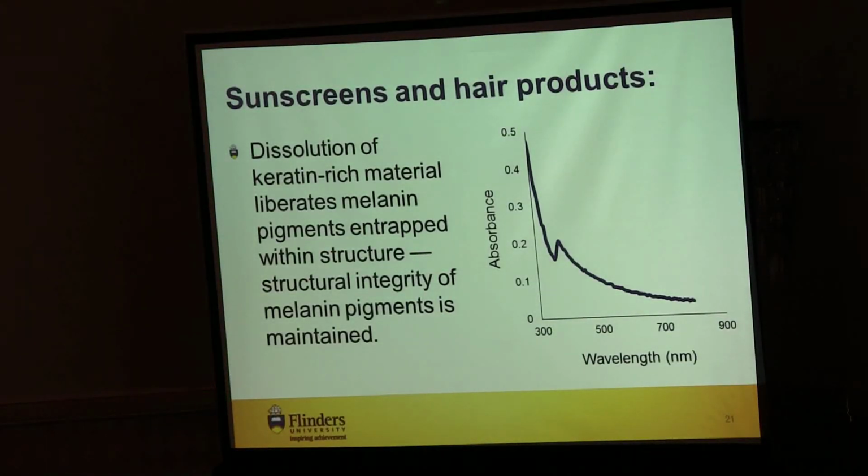And here I just have a UV vis for the melanin pigments. As I explained earlier, you could see that they were still in their pigmented form. They weren't broken down, and we did UV vis, and they indeed show a typical UV vis absorption for melanin pigments. So you can potentially take these melanin pigments, which we're able to separate in high quantities, and use them in natural sunscreens. So instead of having toxic chemicals in sunscreens, you can just have something that's already in us.